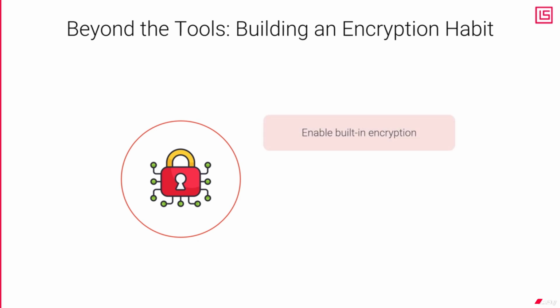Many devices and software programs offer built in encryption options. Take advantage of these features whenever possible. Create a system for identifying and encrypting sensitive data. For example, you might choose to encrypt all work documents by default. Encryption technology is constantly evolving. Keep yourself updated on the latest encryption tools and best practices. Resources like the website of the National Institute of Standards and Technology offer valuable information on data security and encryption. By incorporating encryption into your digital habits, you can significantly enhance the security of your data and communications.